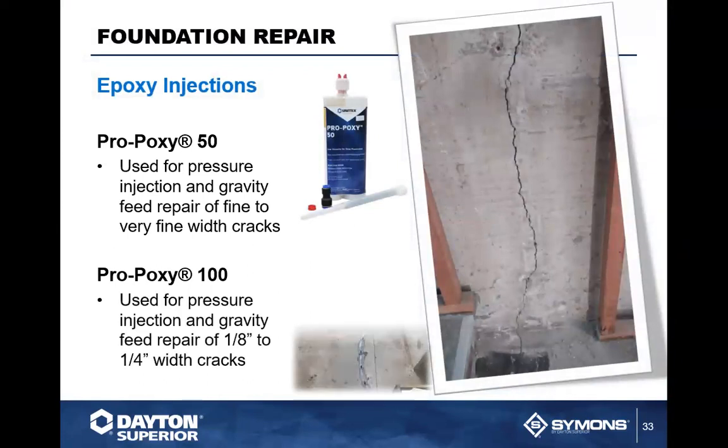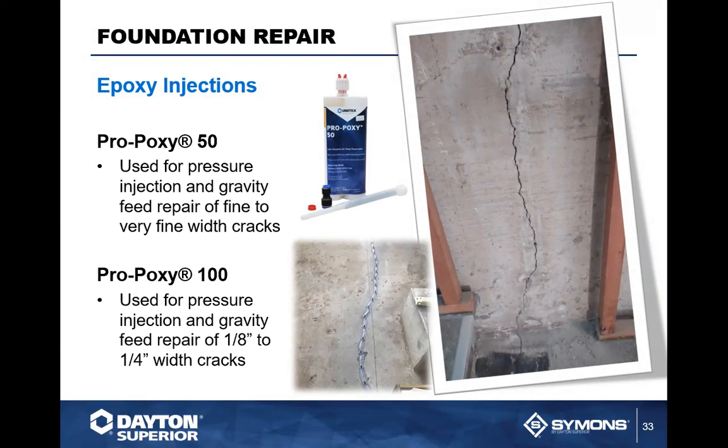Propoxy 50 and 100 are also used for waterproofing in basements. These are full-on structural repair products for epoxy injection. We also sell the capping epoxies for these, typically just an anchoring epoxy like our Propoxy 300 Fast. All the ports and all the little knickknacks and accessories you'll need to apply this stuff with a double cartridge or single cartridge caulk gun is in our sales catalog.